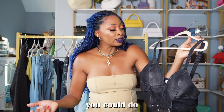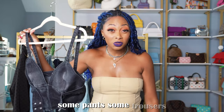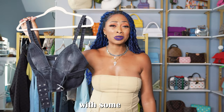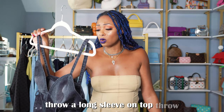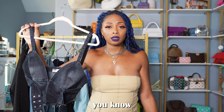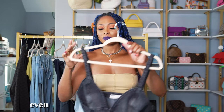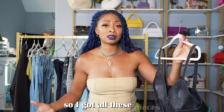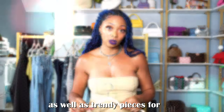You could do it with a skirt, with a pair of shorts, some pants, some trousers if you want to dress it up a bit, with some heels. And I don't know, throw a long sleeve on top, throw a moto jacket on top, or a jacket of some sort, denim jacket even. So many different ways you can wear this. This is why I got all these pieces. I wanted things to transition to fall as well as trendy pieces for fall.